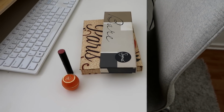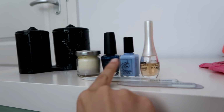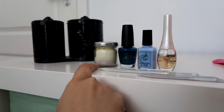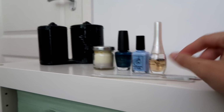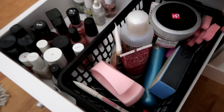So let's move on to nail polishes. I just went through this really quickly because there's not that much here. So I am getting rid of these 2 nail polishes, this nail hardener, that DIY cuticle oil that I made like 6 years ago, and these 2 nail files that no longer file, as well as this cotton ball and pad holder that no longer serves a function in my home. This is what I'm gonna be keeping.